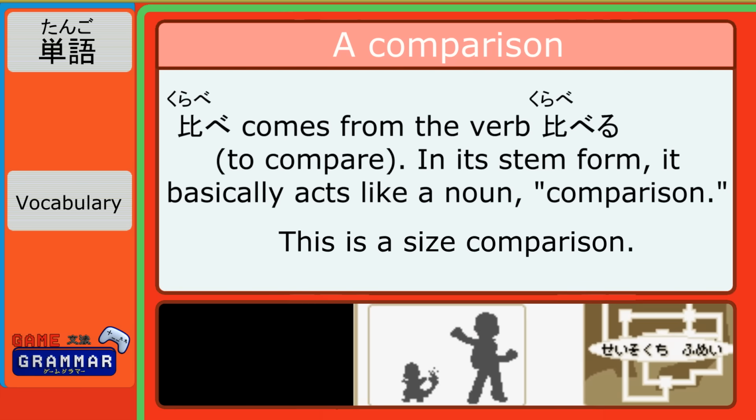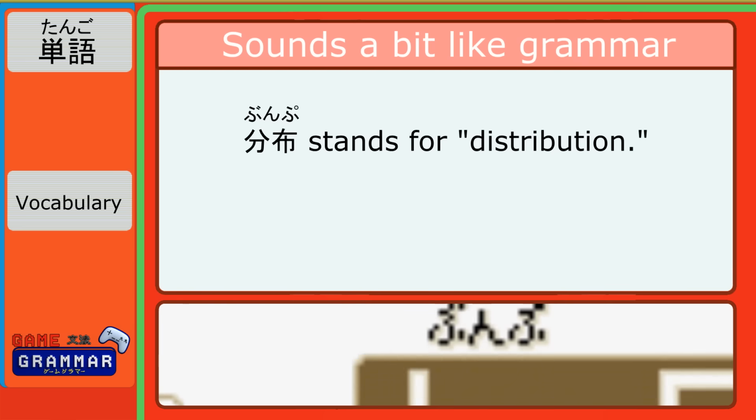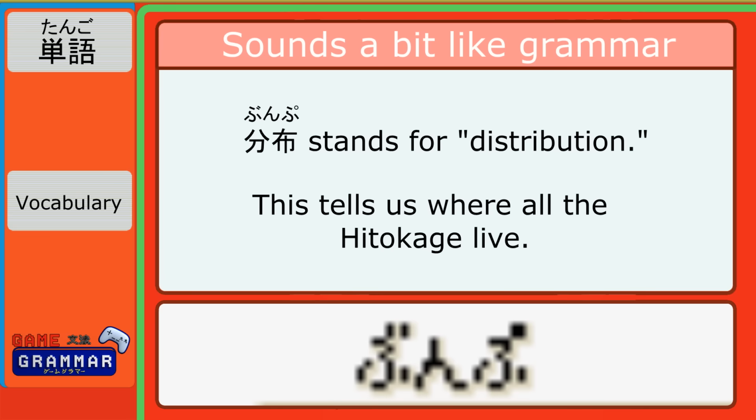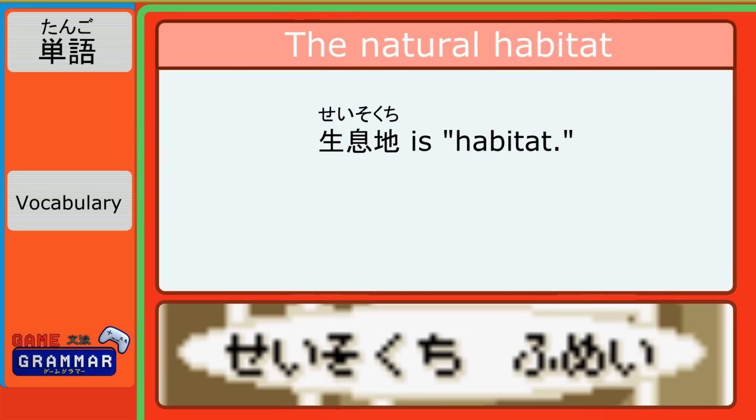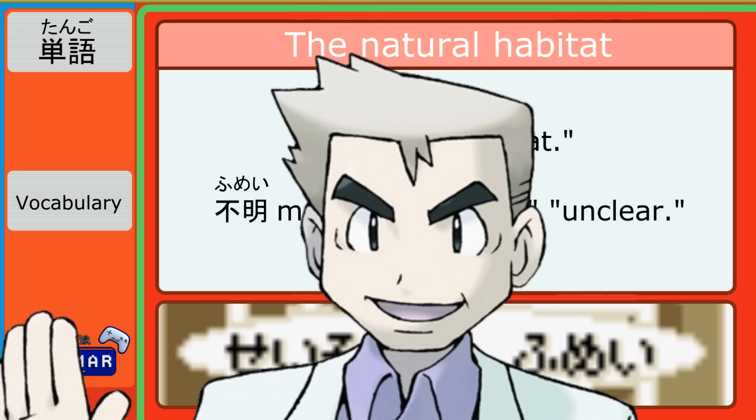Hitokage isn't very big. 0.6 meters is a little under 2 feet tall. That's about the same height as a Labrador. Bunpu means distribution, so where it lives naturally. Seisokuchi means habitat, and fume means unknown or unclear. When you plaster it over the map, the answer is pretty clear though. Nobody knows where Hitokage comes from. Which begs the question, where did Okido Hakase get it from?